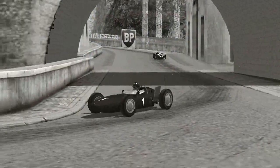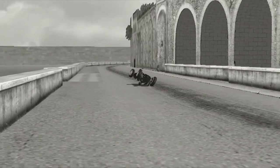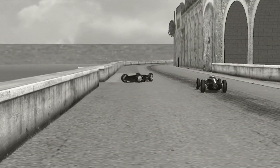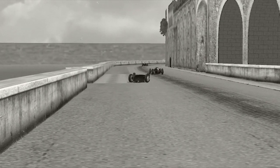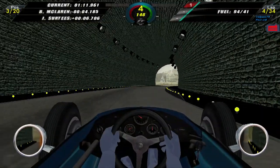As we take a look at a replay of what happened, he clips the curb, which somehow causes him to flip the car. I'm pretty sure that's not how physics work, but whatever. Then again, I'm not a physicist, so who am I to tell how gravity works?